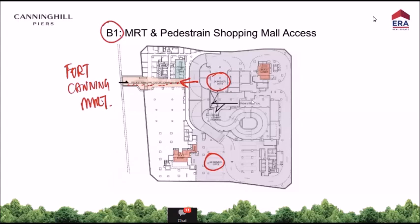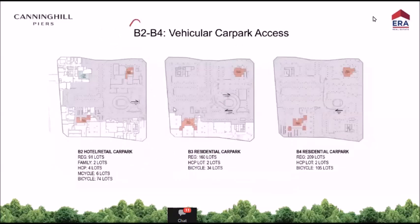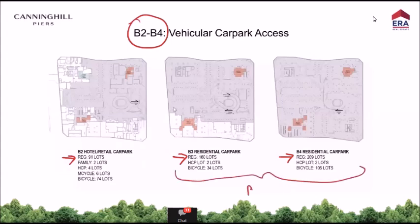Visitors go to B2, just now all of you typed B2. All the loading and unloading will be at B1. B1 is also meant for pedestrians who want to link themselves from Canninghill towards the MRT station. B2 to B4 is where we park. B2 for visitors, B3 and B4 for residents. The number of lots is stated very clearly here, handicap lots and also bicycle lots. I repeat again, your residents, your dear buyers, will park here, B3 and B4.